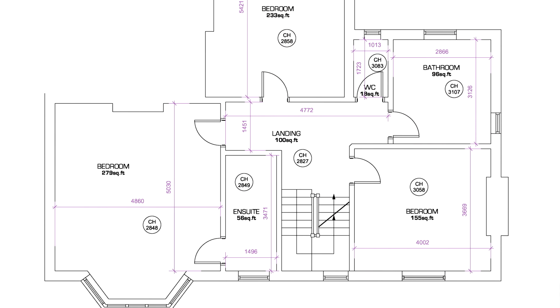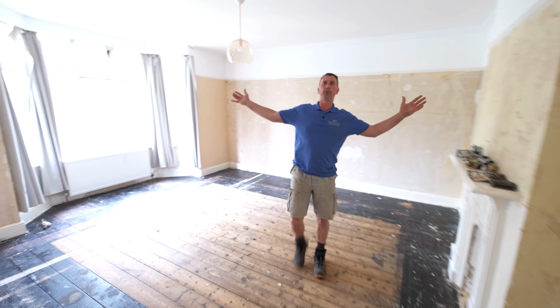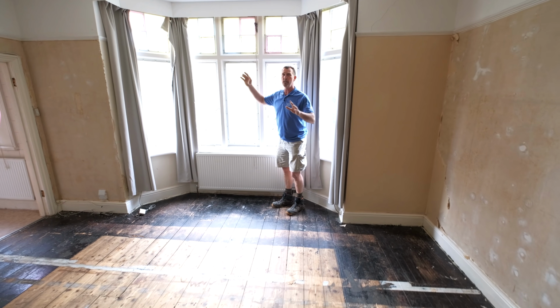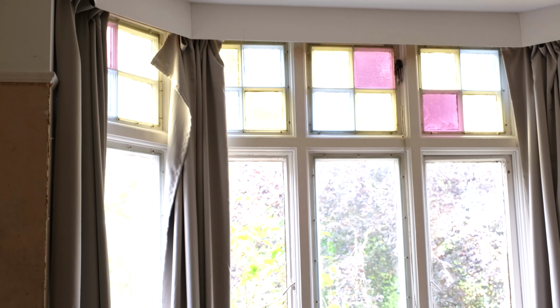Now on the first floor, there's a lot of things going on here. So let's go into the master bedroom first, guys, okay? So in here, massive, beautiful space. We've got an amazing, beautiful bay window. Now what we're going to do is we're taking all the glass units out of here. We're going to use them when we come to do this double glazing. We're going to copy these windows exactly.